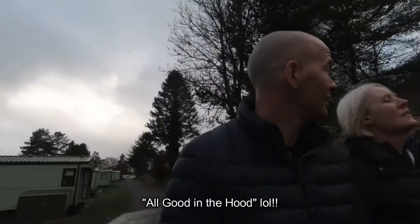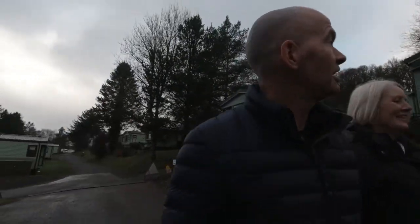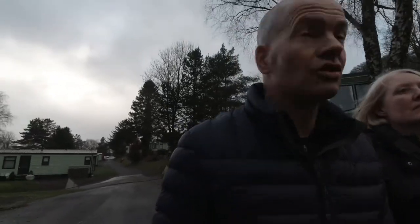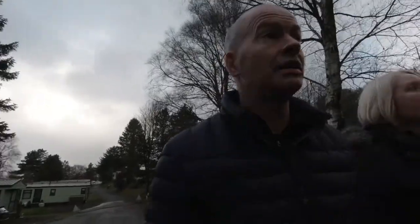All good in the camping site. Arlene looked at me there, so I was going to say a phrase, but I didn't. But aye, some nice caravans. And as I say, each level seems to be at least 6 to 10 feet up, so every van has a view.